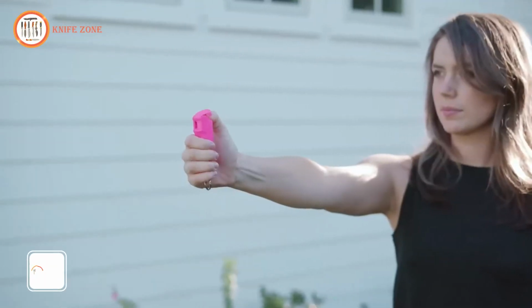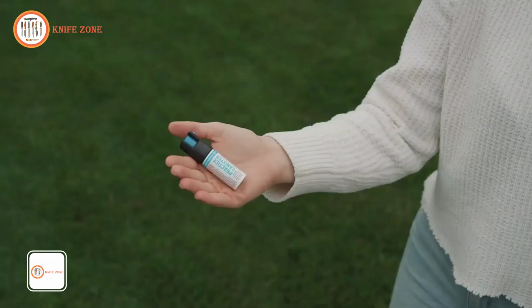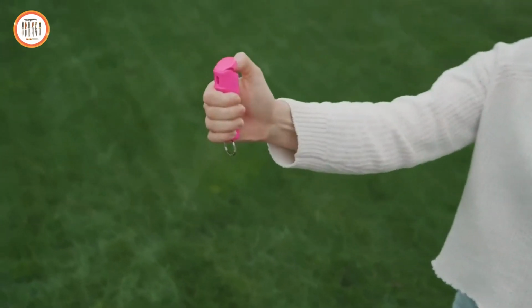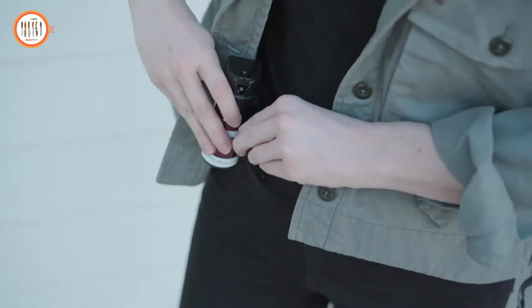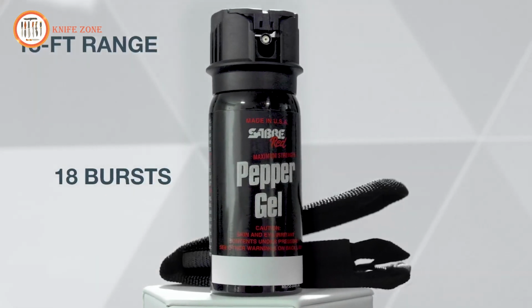Personal safety is crucial, whether you're navigating city streets or venturing into the great outdoors. The SABRE Tactical Pepper Gel offers unmatched protection with maximum police strength OC spray and advanced tactical design. Engineered for security professionals and everyday use, it features a flip-top safety to prevent accidental discharge and a belt holster for quick, easy access.